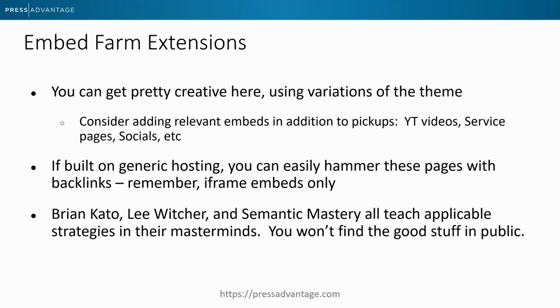We do, of course, lose a little bit of link equity, quote unquote, but that's just kind of par for the course. And so you just build some extra backlinks. There are lots of different core strategies on how to use embed farms like this. Brian and Lee are two folks that do this a lot. Lee especially, although it's very difficult to get into his mastermind, it's also worth the money. And Semantic Mastery also teaches some good strategies with that as well. And as with most things, the real good stuff you're not going to find out in public.